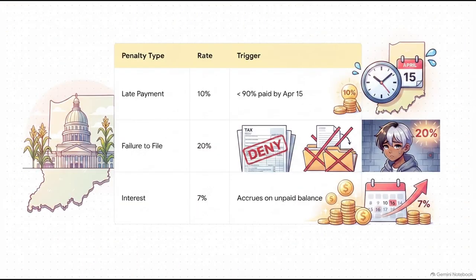Let's break down exactly what those financial consequences actually look like. If you pay less than that magic 90% threshold by April 15th, you trigger a 10% late payment penalty on the amount you owe. If you completely fail to file a return at all and you don't get a valid extension, you're looking at a harsh 20% penalty. And here's the real kicker. Even if you do everything right and secure the extension perfectly, a 7% annual interest rate starts accruing the very next day, April 16th, on any unpaid balance. So that unpaid balance starts costing you extra money immediately.